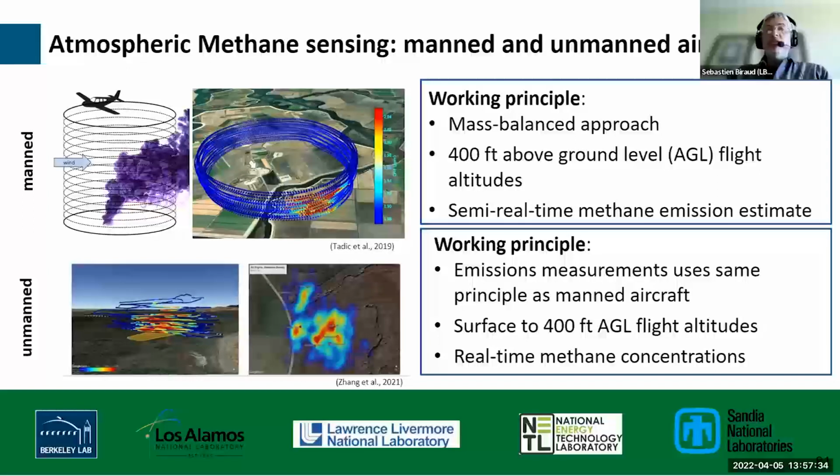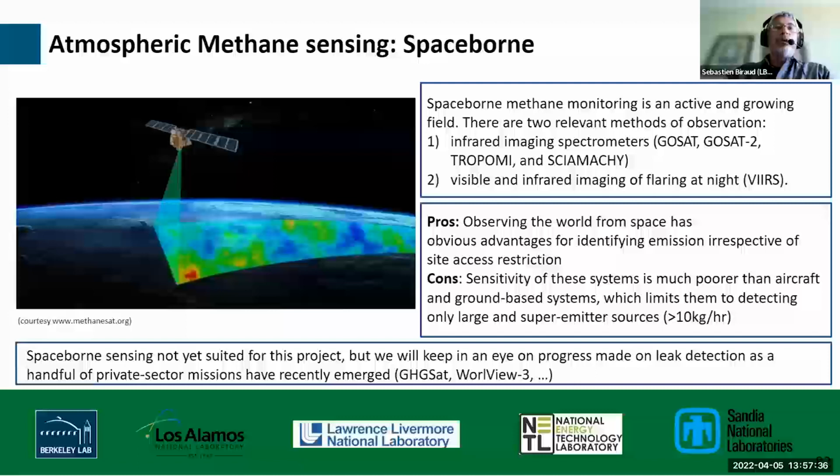Since there was a question on airborne, and I'm glad I put my slide back on this, I want to spend maybe too much time on this, but we'll see. Lastly, I want to talk to you about spaceborne methane monitoring, which is a really active and growing field. There is an increasing abundance of direct measurements of methane using imaging spectrometer satellites, such as GOSAT, GOSAT-2, TROPOMI, and SCIAMACHY. They paved the way to satellite remote sensing of methane.